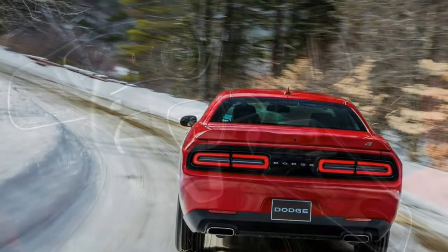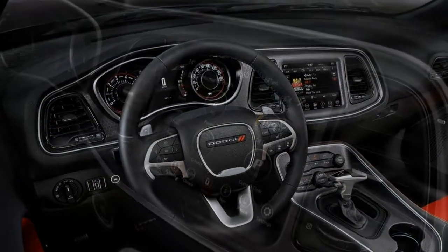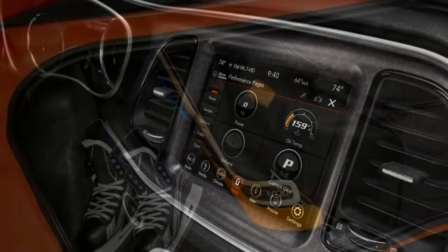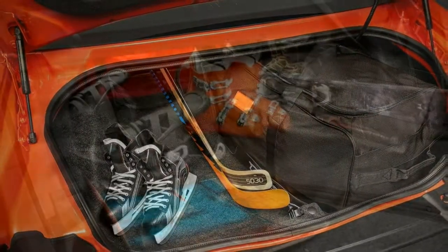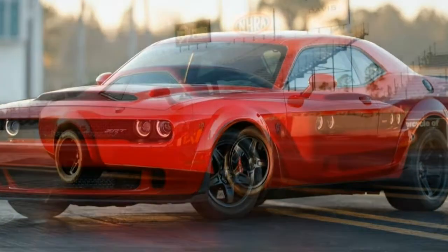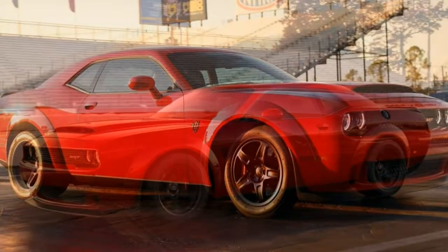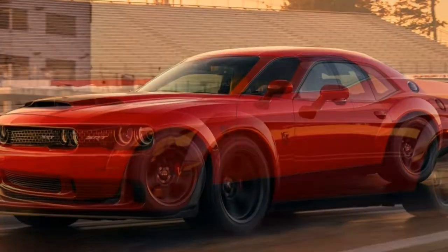Trim levels and features. The 2018 Dodge Challenger is a 5-seat, 2-door coupe that comes in 7 major trim levels, some of which are further split into several sub-trims. Major trim levels are the SXT, GT, RT, RT 392, SRT 392, SRT Hellcat and SRT Demon. The SXT and GT Challenger trims are powered by a V6. The others are driven by increasingly powerful V8s, culminating in the 840-horsepower Demon.